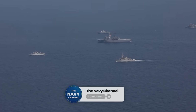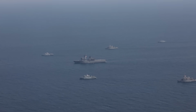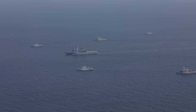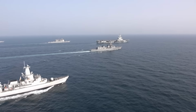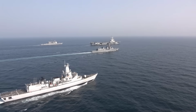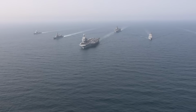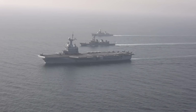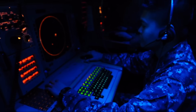Why? Because it borders some of the most militarized coastlines in the world. The UK, France, the Netherlands, all NATO members. And on the other side of the North Sea, you've got Norway and the entrance to the Arctic. This is NATO's front door. And everything that moves through here, especially a Russian sub, is tracked and cataloged.